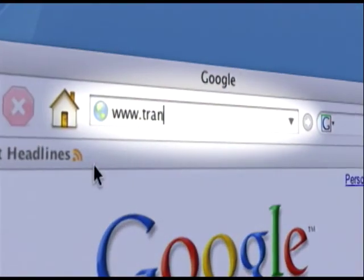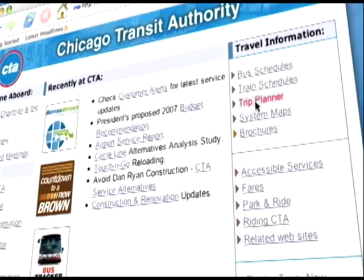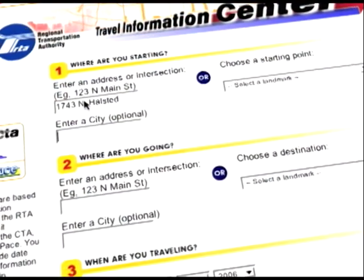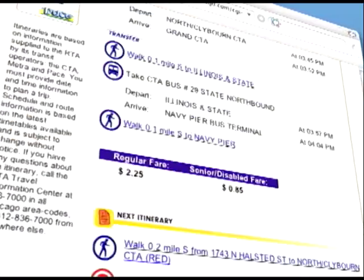Online, go to www.transitchicago.com. There you can access bus and train schedules, system maps and brochures, and service updates. You can even use the trip planner. Enter where you want to start, where you want to go, and what time you plan to travel. The trip planner suggests the best route to take.